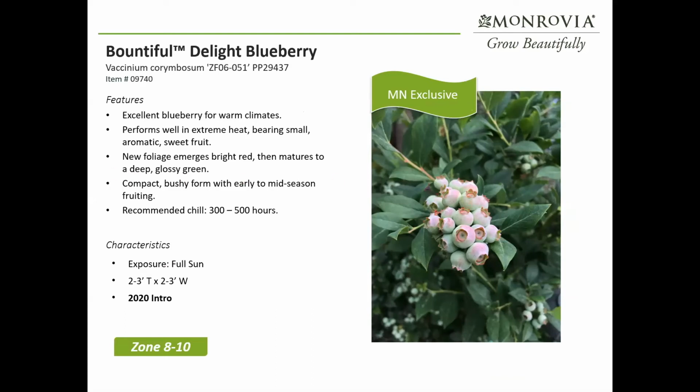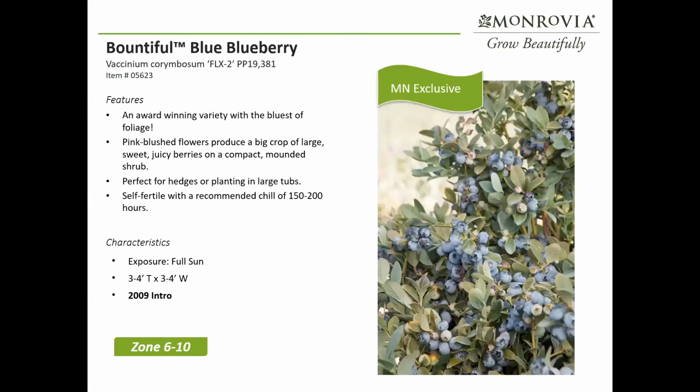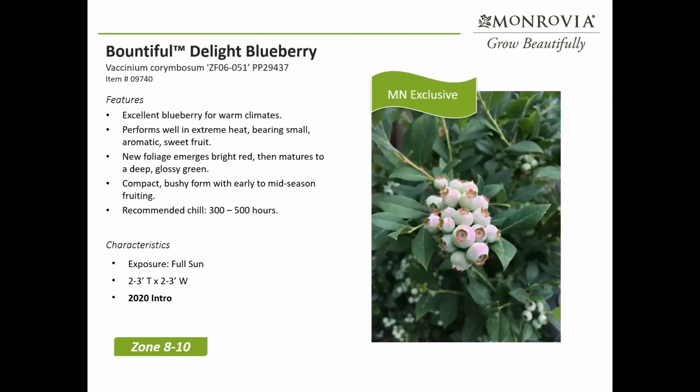You get a wonderful bright red new growth with this. Whereas with Bountiful Blue, you get red fall color, so you get that color change in the fall. With Bountiful Delight, you'll get the color change, the red, in the spring. So really nice. Bountiful Delight has been a standout in the really hot climate. So if you live in the south or somewhere where it gets really quite hot, Bountiful Delight's going to be awesome for you. It's proven to produce really well, really low chill hour, so only 300 needed. Fantastic for the warm, hot regions.